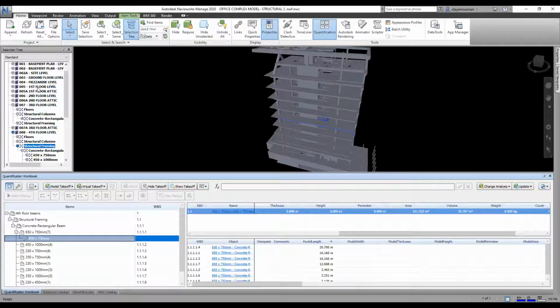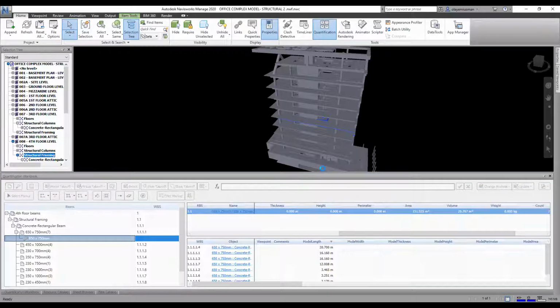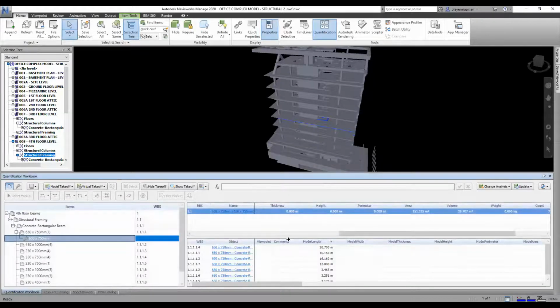We can do this also for all the beams and all the columns with just a few clicks. And when we do this, we can export to Excel like I did earlier on. Export quantities to Excel. Let me export quantities to Excel. Okay, let me share the new screen now.